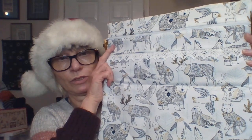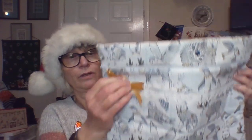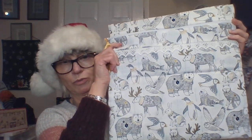And then from Pauline at Serby Bags, I got this beautiful winter animal project bag. It's got a lovely mother of pearl button on it. That is absolutely gorgeous, love it. And then it's got gorgeous fabric on the inside. And Pauline also sent me a gift certificate for Peakside Needleworks. So thank you so, so much, Pauline.